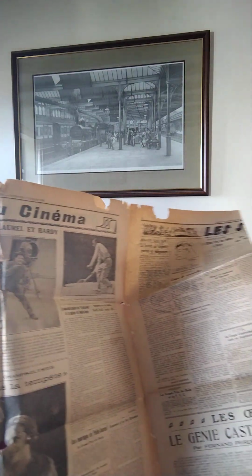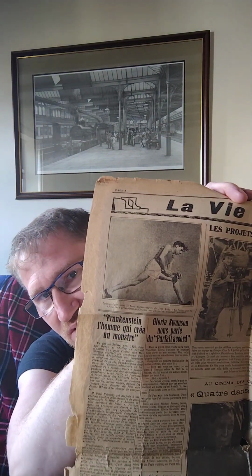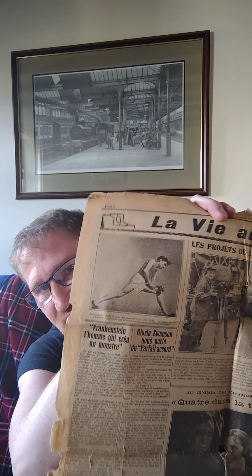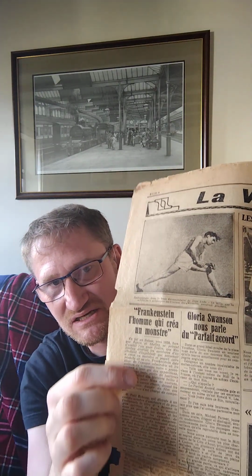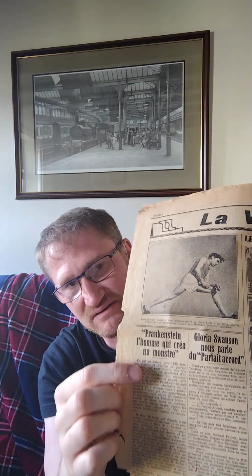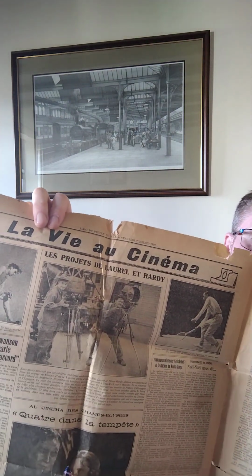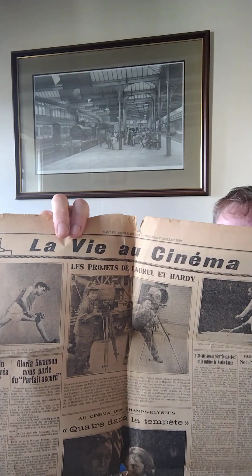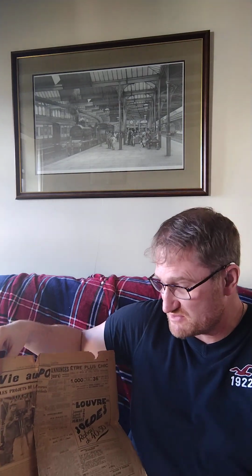But also, what makes this even more interesting, there is an article just on this side. As you can see just here, again it's all in French. It's got Frankenstein, so it's obviously to do with Boris Karloff when he made the horror film back then, Frankenstein, which was 1931. So it all sort of adds up. It's really nice to have both those in the same paper. It's just a really nice shot of Laurel and Hardy from a really old French newspaper.